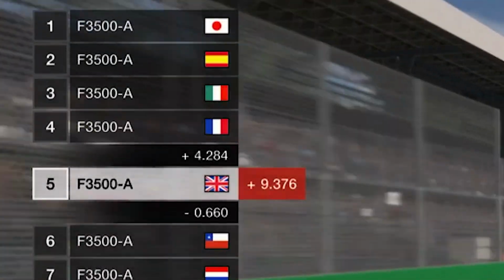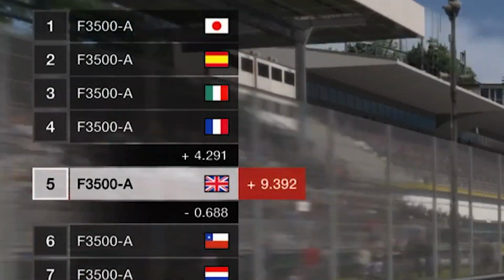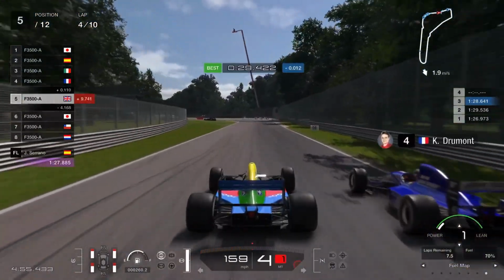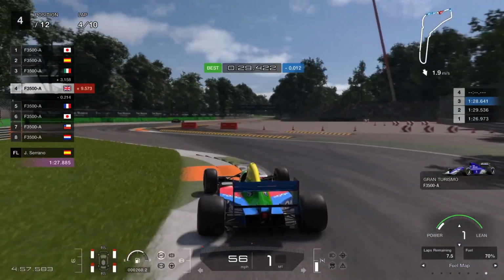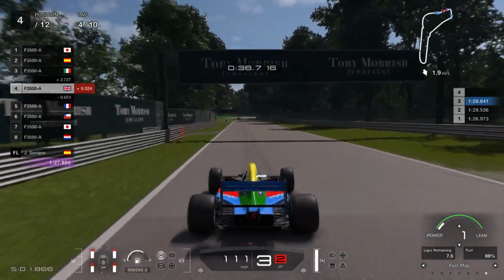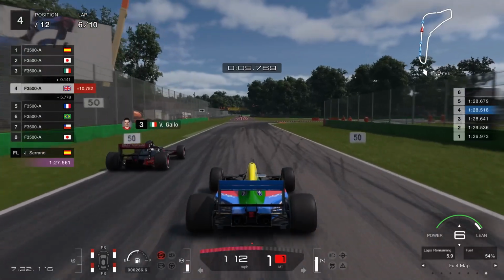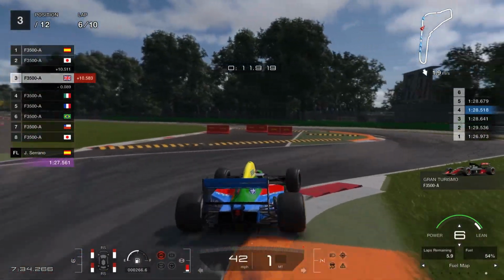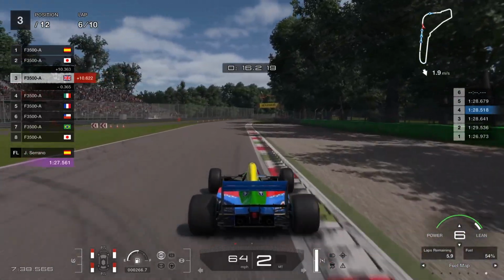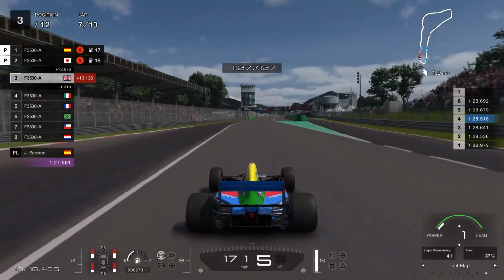Now, in terms of that gap, as you can see, by the time I'm in 5th place, it's around about 9.3 seconds and it will continue to go up to the leader even when you start working your way through the rest of the field. I'm in P4 here and the gap is now around about 9.5 to 9.8 seconds. And by the time I dive into P3 and get myself in a podium position, it's upwards of 10 seconds and it will continue to grow.